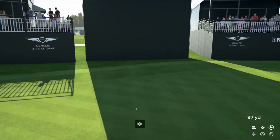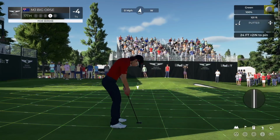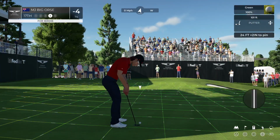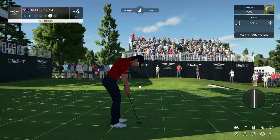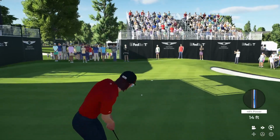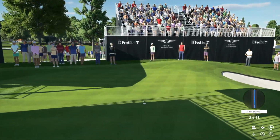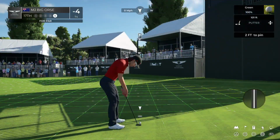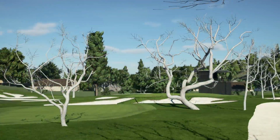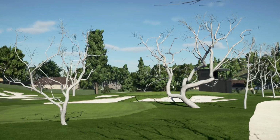Come on, look after us. Little bounce to the right here. A chance to move to 5 under par. It was on a good line. Pretty good chance here. This one's for par. And the putt drops, and we're moving on. Trailing by a few shots after that hole.